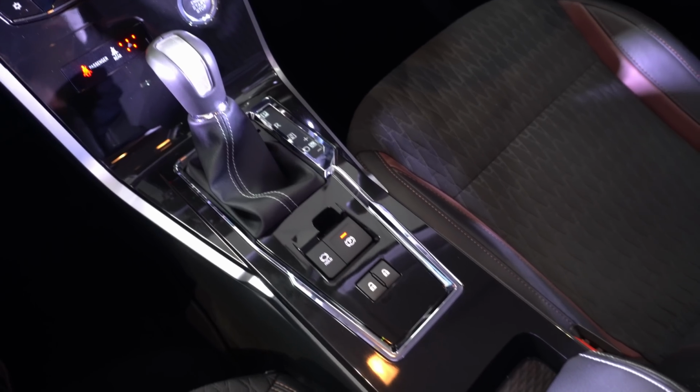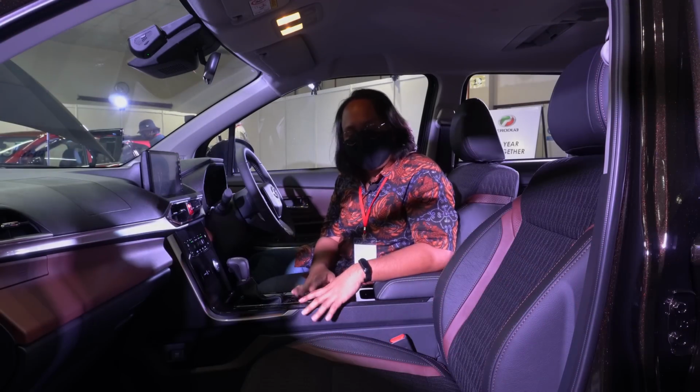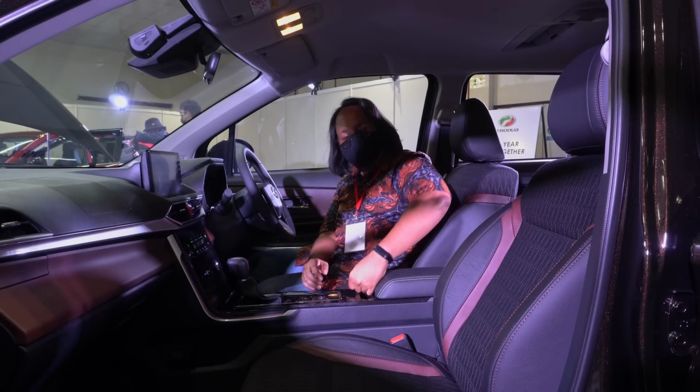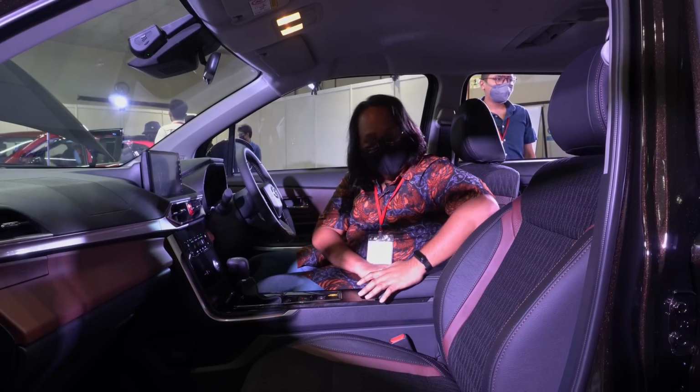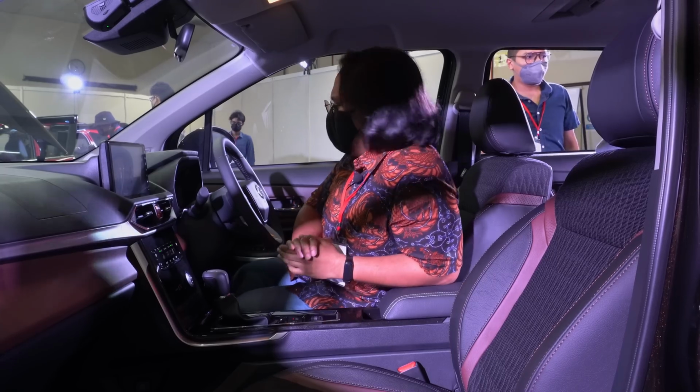which is certainly a great feature. Now if you don't get the Alza AV, you get a handbrake right here, which means you do lose out on this very small cubby area and this nice armrest. But it's not really that big of a deal.